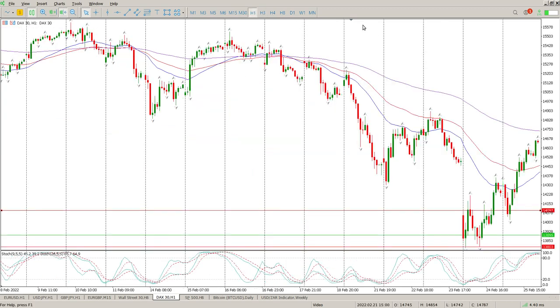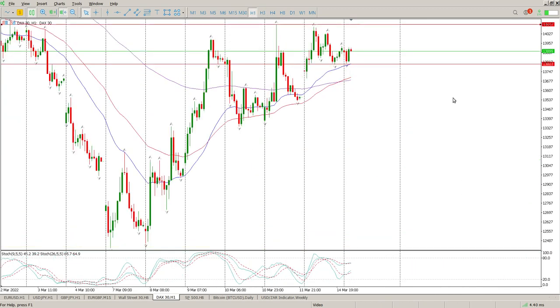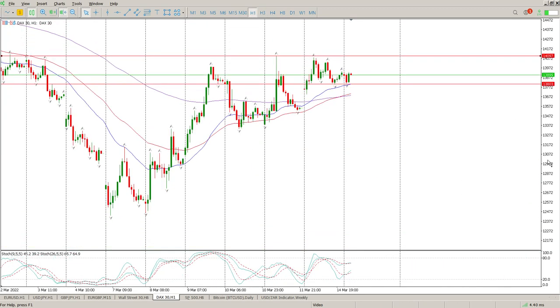So if we drill down to the hour, and lo and behold, we do have extra data. It looks like my broker has started extended trading hours on the DAX. Anyway, that's good to know. So we do have that weekly gap below us, and those weekly gaps are always a problem because they typically get closed more often than not. So I'd be very cautious of trying to jump in long here.